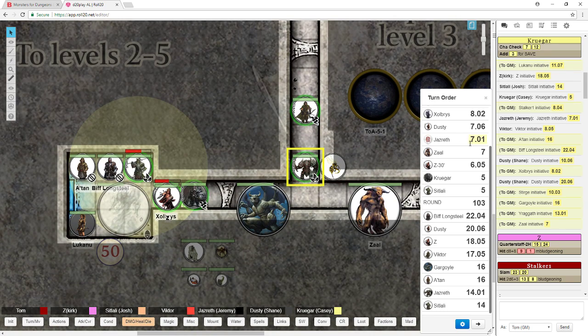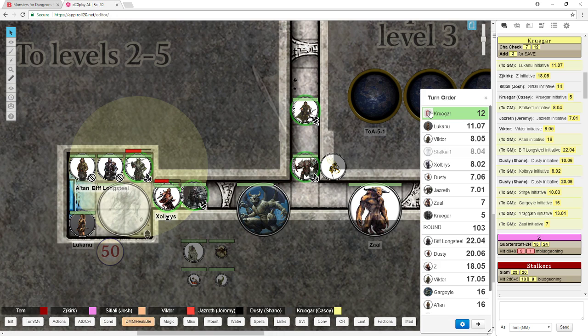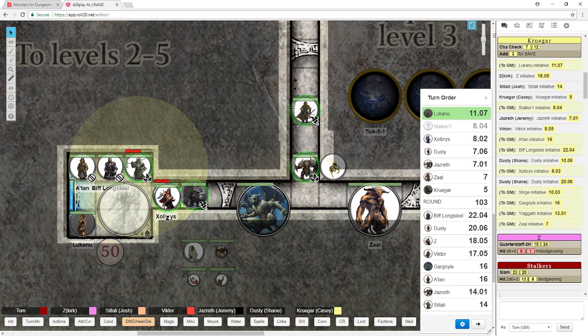Okay, so Z should have an 18.05. He already went at 18.05, and the 6.05 will delete. Sit Lolly should have a 14, and he already went on 14, so I'll delete the 5. And Kruger should go on 5, so you're right not to go yet, Kruger. Delete the 12. And Victor should have gone 8, but he's already gone, so I'm going to delete the 8 and keep your higher roll. And Dusty should have gone on 10, but he's already gone.